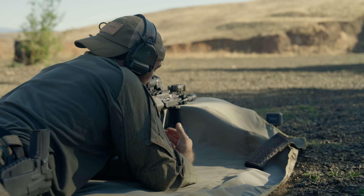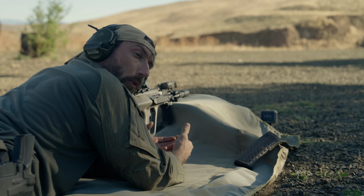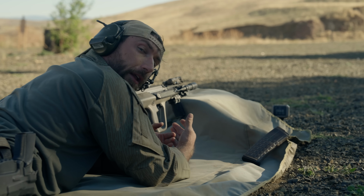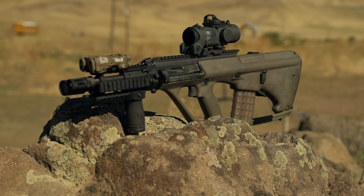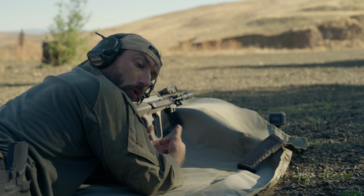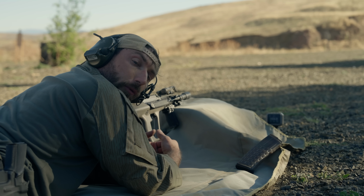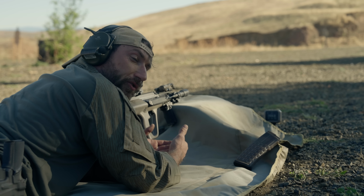So, the Steyr AUG has served in many militaries. It's a short-stroke gas-operated weapon. One of the best things about the AUG is due to the fact that it's a bullpup, being the trigger and trigger guard in front of the magazine in the action. This means that you can have a much longer barrel. This gives you more velocity and, in many cases, greater range, not specifically due to accuracy, but simply because of the speed of the projectile.